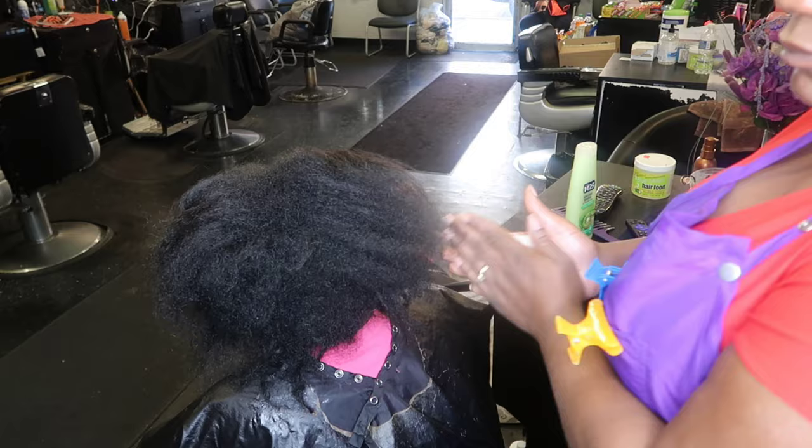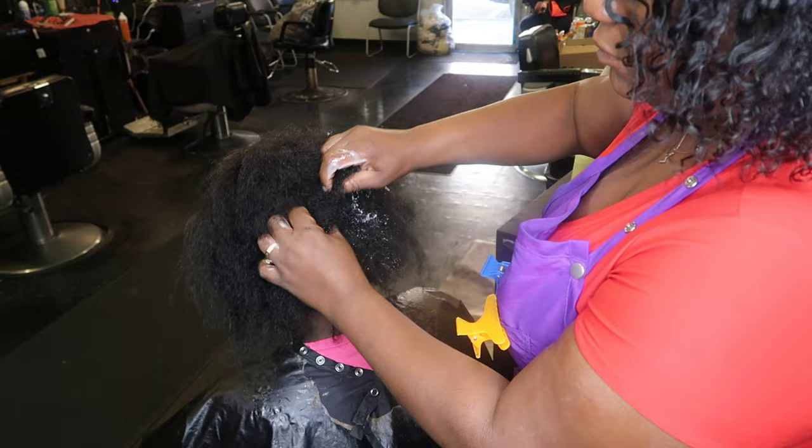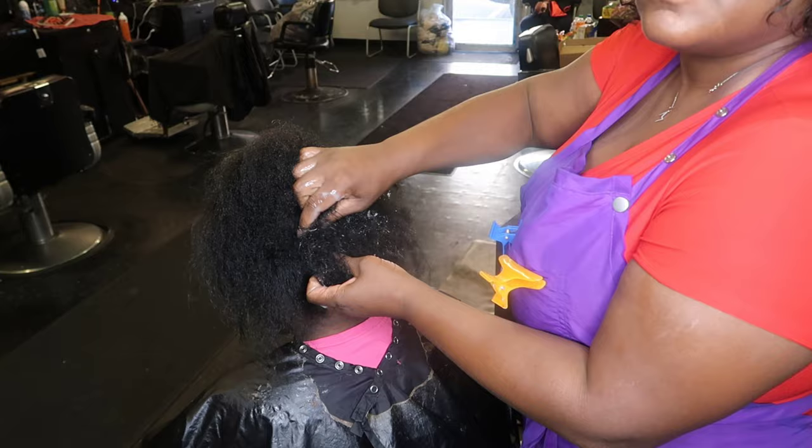So today I am daunted with the task of detangling my client's severely matted hair. And today we're going to talk about a touchy subject. We're going to talk about autistic children coming to the salon, how I deal with my autistic children and such.